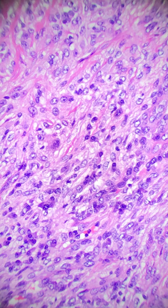So this is your metaplastic carcinoma, spindle cell type, or spindle cell carcinoma of the breast.